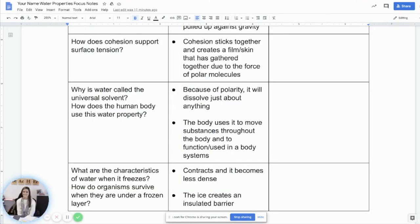So what are the characteristics of water when it freezes? It expands and becomes less dense. How do organisms survive when they are under a frozen layer? The ice creates an insulated barrier. So even though there's a layer of ice at the top, it creates a barrier and insulates the water below for the aquatic life.